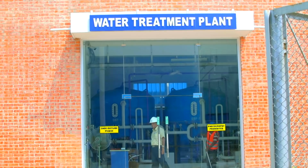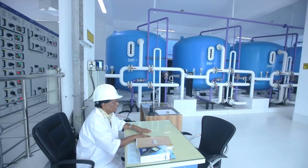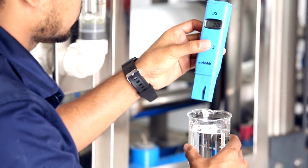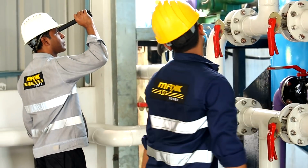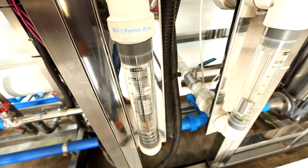Total EPC work of these water treatment plants, including testing, commissioning and quality maintenance, was done by Max's own engineering resources, design specialists and experts.